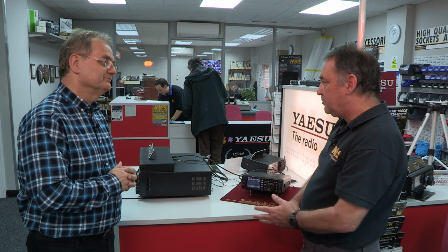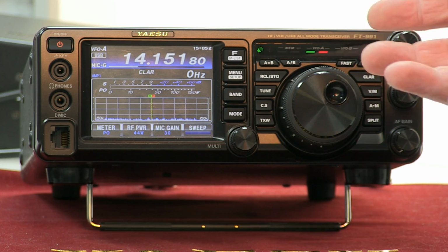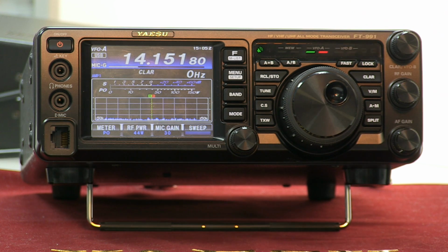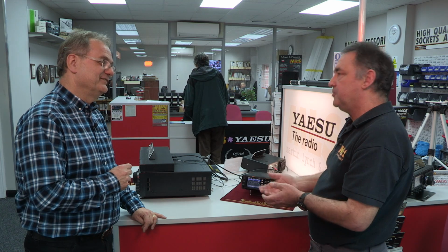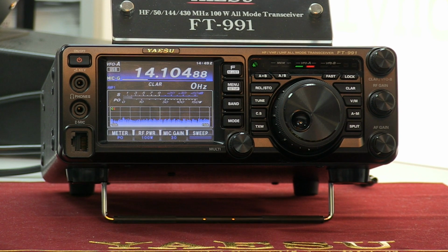Now, honestly, when you sit down with this radio for the first time with the manual in your hand, which can be a daunting moment, is it pretty straightforward to get it up and running? It is, absolutely. If anyone's going to get one of these radios, I always advise our customers to just put it on your coffee table, get a cup of coffee or something a bit stronger maybe, and spend half an hour to an hour going through and getting used to it. Having said that, if you just plug it straight in and start operating, it's already set up to get you going.